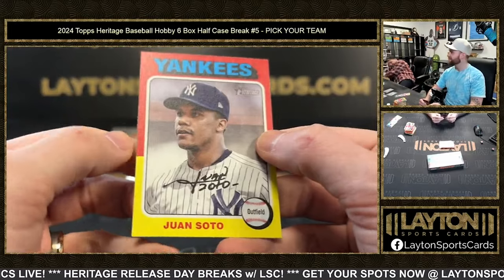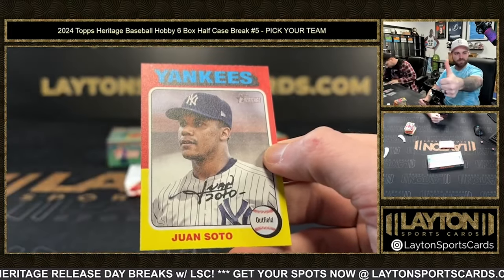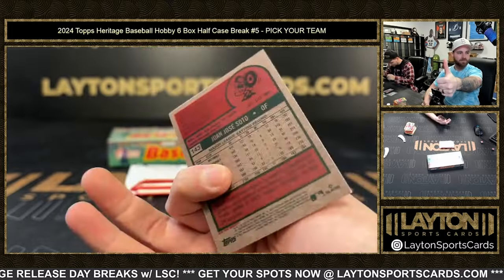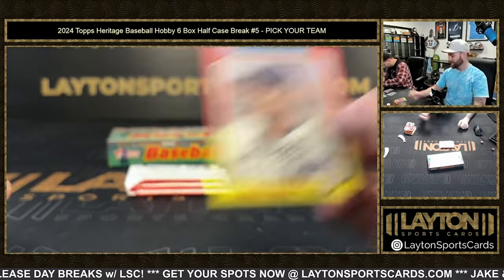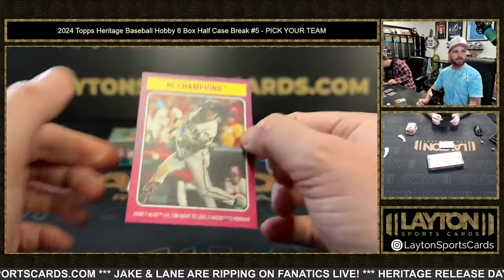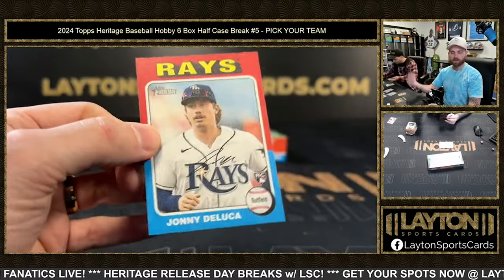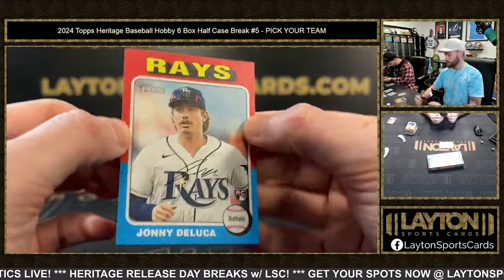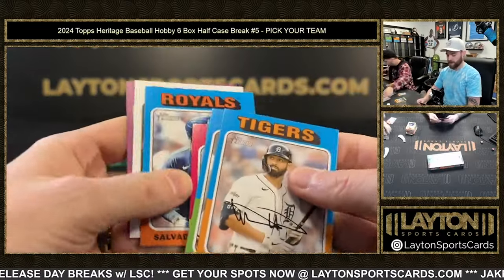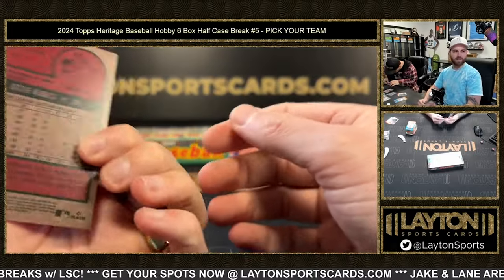Everybody, this is thumbs up. This is thumbs up right here. Yeah. God, dude. Corbin Carroll, NL champion flip stock, D-backs. Johnny DeLuca. Flip stock rookie Rays. This is the best Heritage break of all time. A Rosarena white border. Easy. And then an Albies flip stock for the Braves.